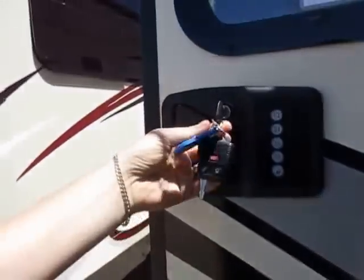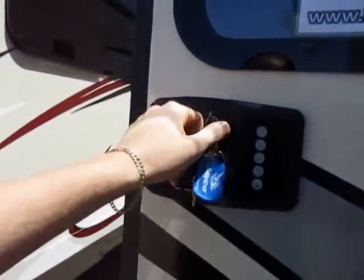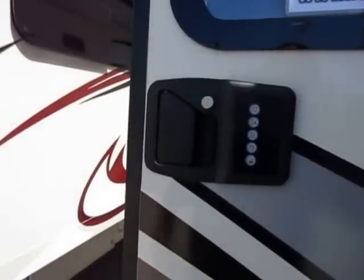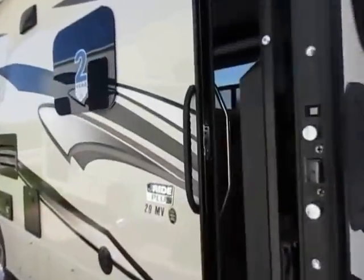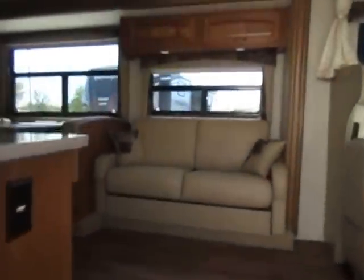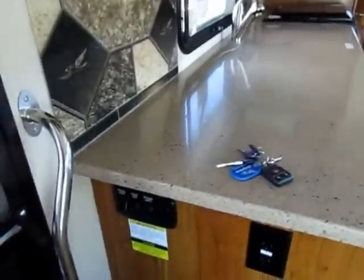And obviously, though I have the keys here, this is a keyless entry system, so that if you're going out tubing or something for the afternoon, you can more easily not have to worry about your keys. You can just leave your keys in the RV and not have to worry about, oh shoot, did I accidentally drop those out of my pocket going down the creek?